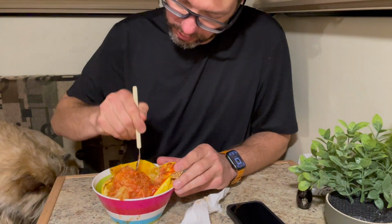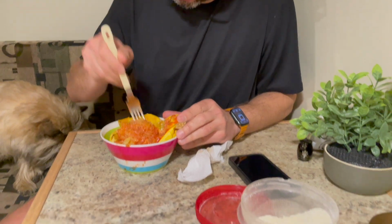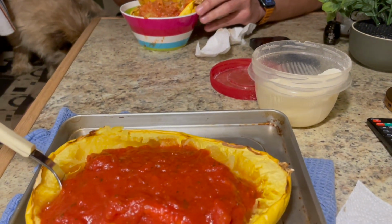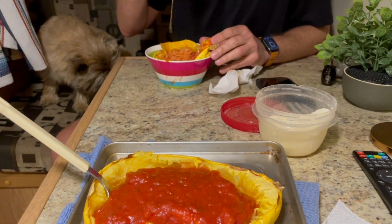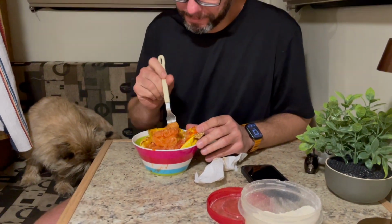Dinner time is a little late tonight because we met some neighbors outside and got to chatting around the fire. But we are having some spaghetti squash with sauce and Parmesan cheese that we made in the toaster oven, and it's quite delicious, right, Dave? Oh, very good. I'm happy with it.